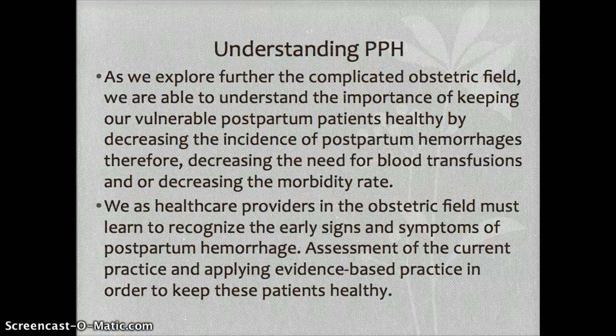Understanding postpartum hemorrhage. As we explore further the complicated obstetric field, we are able to understand the importance of keeping our vulnerable patients, or postpartum patients, healthy by decreasing the incidence of postpartum hemorrhages, therefore decreasing the need for blood transfusion and/or decreasing the morbidity rate.